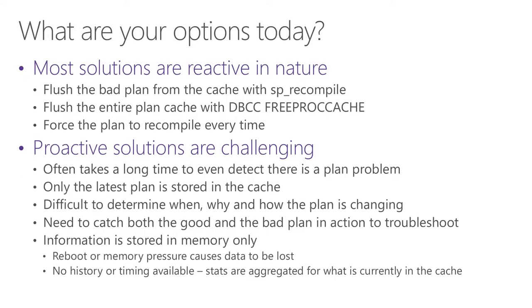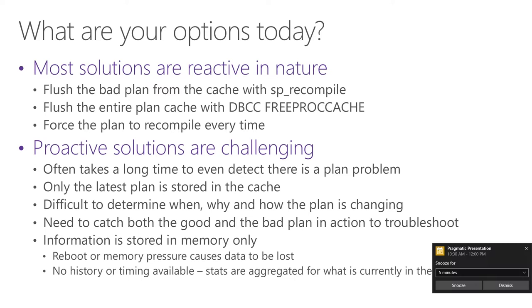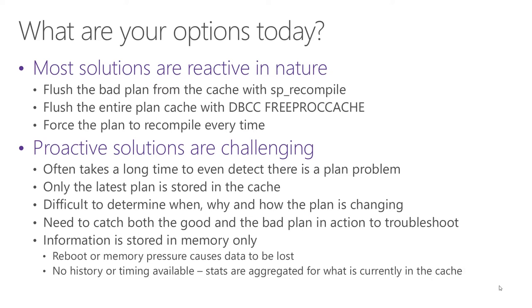So when we look at the query store, if you're not familiar with it, I want to run through it real quick. What are the options that we have today? Most of our solutions are reactive in nature. If you have a bad plan, you might not find out, and you don't necessarily get to persist that data across restarts. If something grabs all of your resources, it could crash the system, and when it crashes the system, it flushes out of the plan cache.